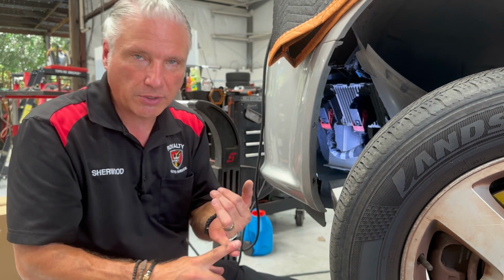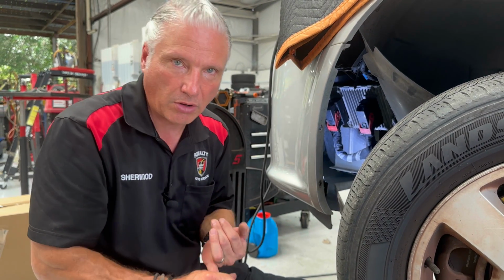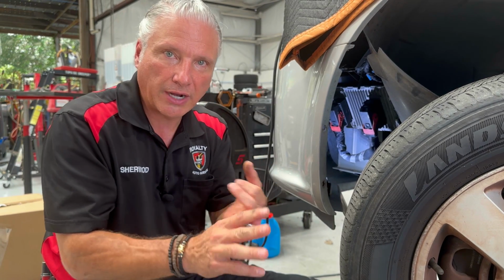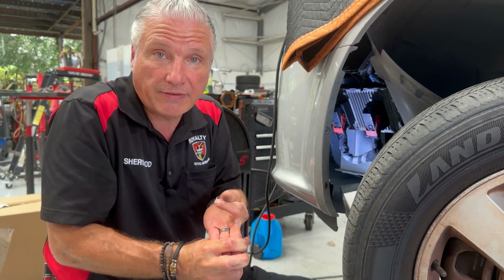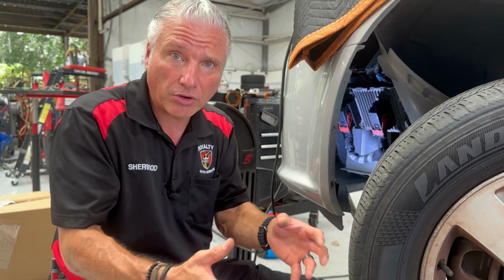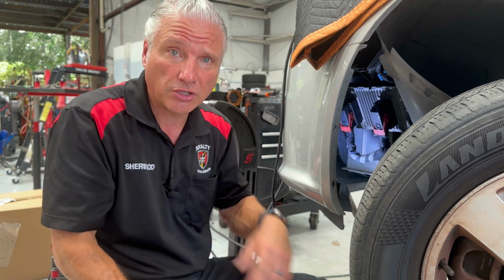This is what I do when we don't have communication with a module. We don't want to overcomplicate this, okay? What do we got to have? Powers, grounds, and communication lines. That's what we got to have to communicate with it. You can take this module, put it on a bench, put power and ground to it and communication lines, and you can talk to a scanner with it.